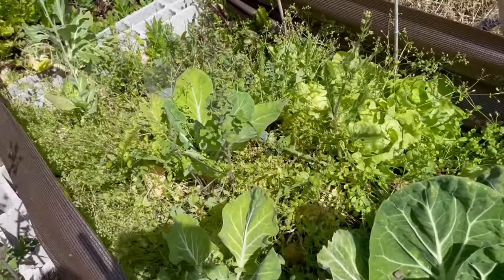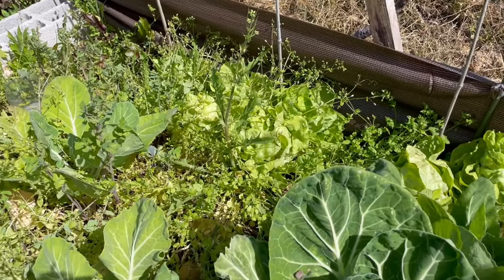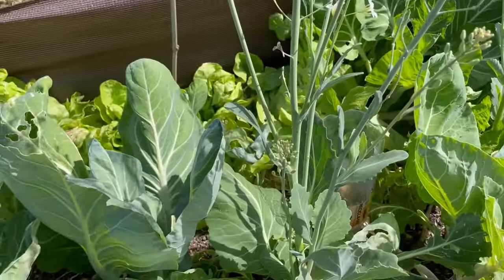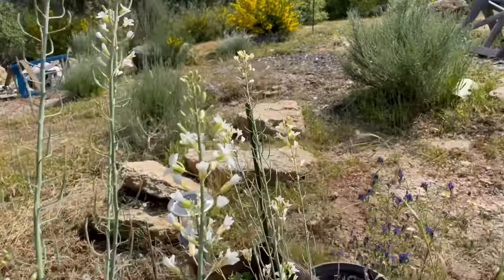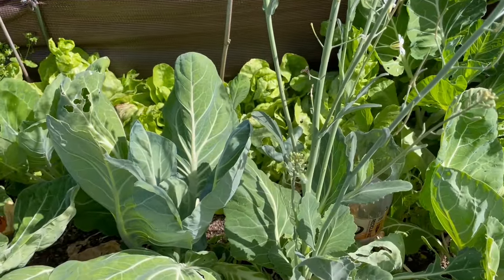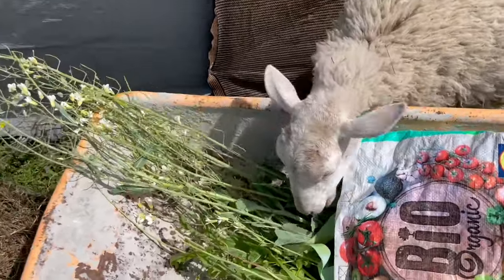I'm definitely going to have to do some major weeding in here. The weeds have sort of gone a bit crazy, but the cabbages that have bloomed like this, I'm going to cut them for the pigs. Are you helping yourself to the pig's cabbage?